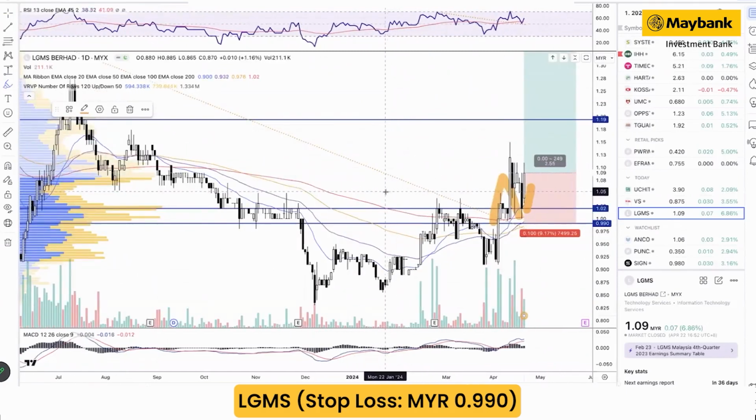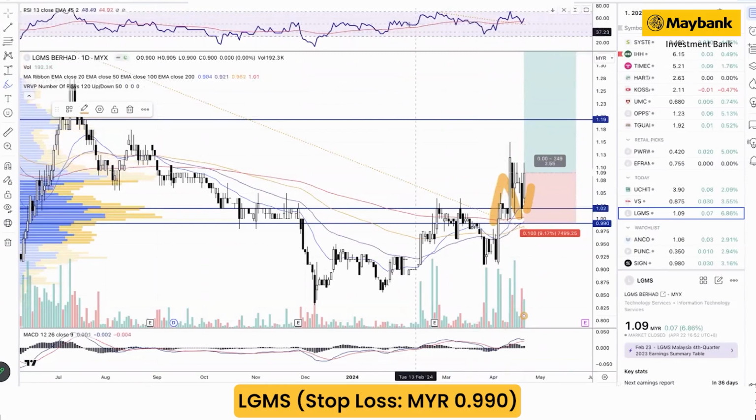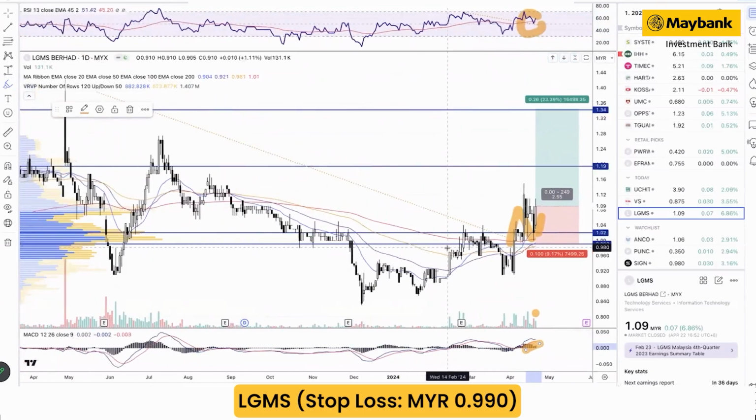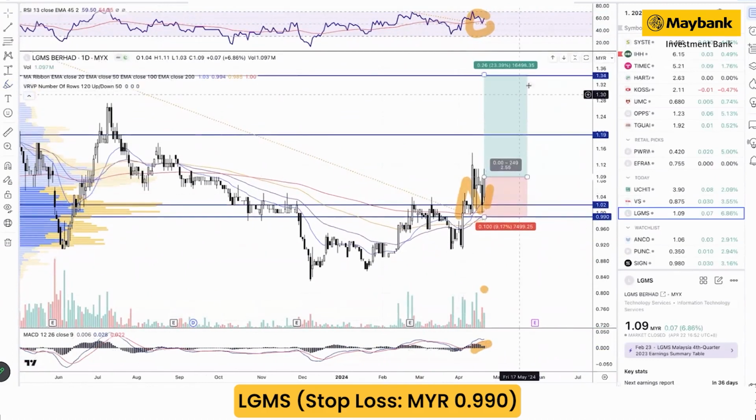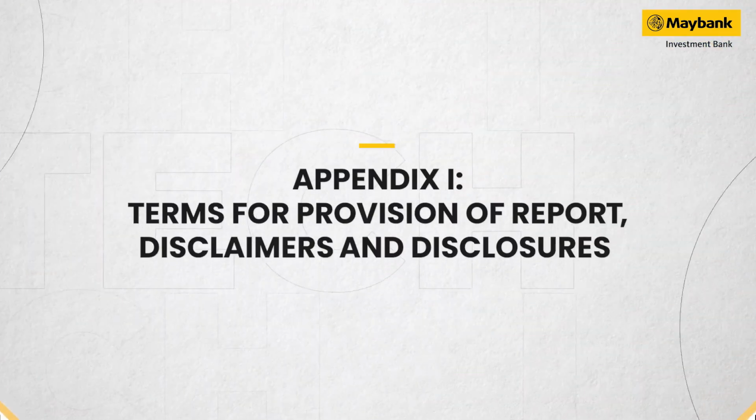which often occurs within wave 3 of the Elliott wave. Now, momentum has been picking up. You can see the RSI is bouncing off the long-term average line. MACD remains on the positive side, so we're expecting the uptrend to continue, as we put our next resistance at 1.19 and 1.34, while the cut loss will be below 99 cents, which means with 9% downside risk, we see a potential upside of over 23.4%.